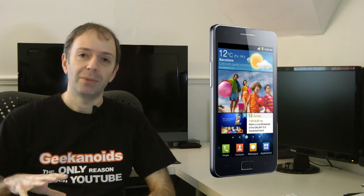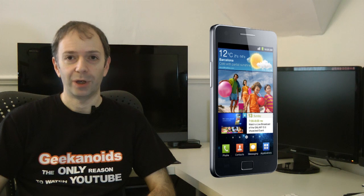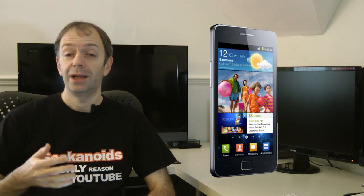but they've got to remember that they are still competing with all of the other manufacturers and the iPhone 4 or iPhone 5 if and when it comes out in June. Now I know the iPhone 5 is going to be around about the £550 mark, but people tend to buy the Apple iPhone because there's only one choice.